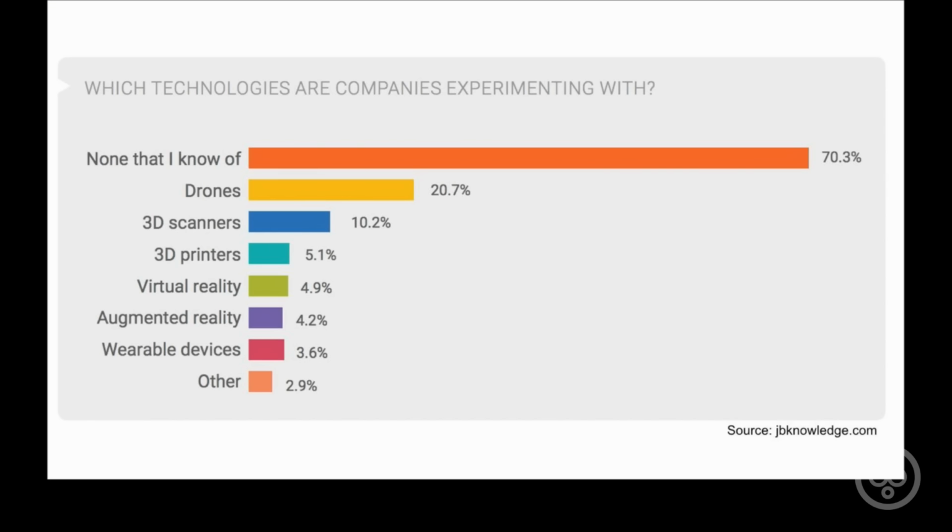So when Built Worlds approached us, they really wanted us to develop a solution that would bridge the gap between the construction industry and emerging technologies such as additive manufacturing. So that's where our project really took off. When we examined what was going on in the industry, we came across a study by jbknowledge.com. They surveyed various construction companies, and in the survey of over 2,000 companies, 70% said that they were not experimenting with any emerging technologies, and only 5% said that they were experimenting with 3D printers. So this clearly illustrates the gap where there's an opportunity for learning and teaching in these two industries.